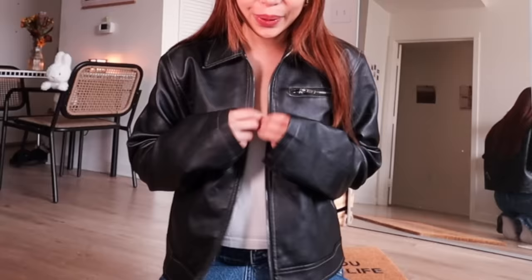Because I'm being so realistic with myself, I know that I'm just not a huge fan of buttons when it comes to jackets. Especially when I have my long nails, I'd be struggling. So I always try to find jackets that have a zip up. It's just details like that that you have to be aware of and be realistic with yourself. So we've learned about all of our go-tos.